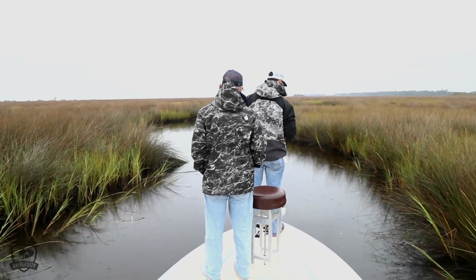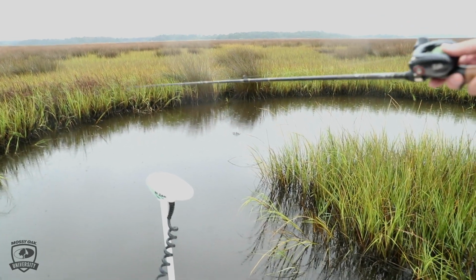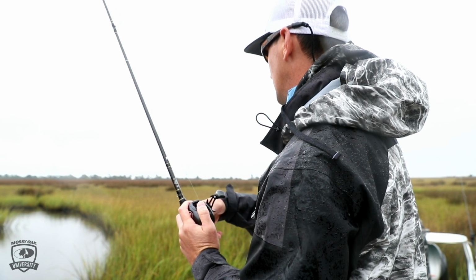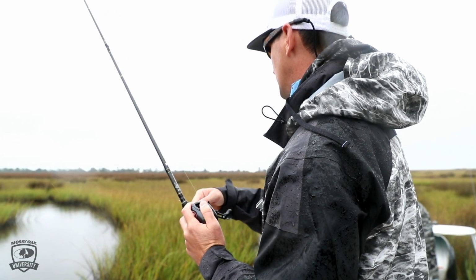And a way I like to chase redfish, especially in those interior marshes, is through sight fishing. So sight fishing really boils down to finding productive areas, and then outside of that, having the equipment to do that. And one of the key pieces of that equipment is having a proper sight fishing stand.